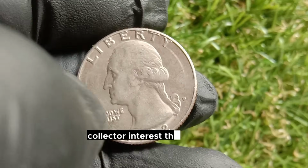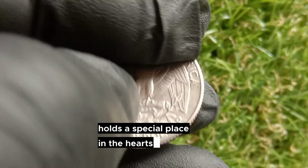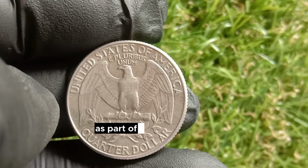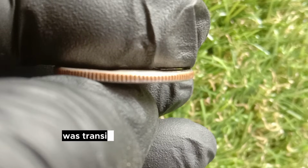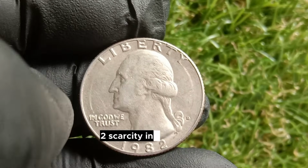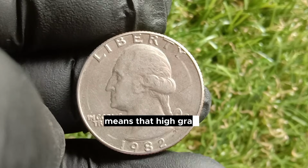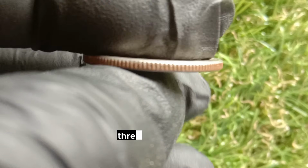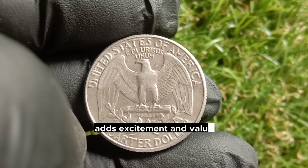Collector interest. The 1982-D Washington quarter holds a special place in the hearts of collectors for several reasons. 1. Historical significance. As part of the Washington quarter series, this coin represents an era when US coinage was transitioning from traditional designs to modern commemorative issues. 2. Scarcity in high grades. The lack of mint sets from 1982 means that high-grade examples are hard to come by, making them particularly desirable. 3. Error coins. The potential for discovering rare errors adds excitement and value for collectors.